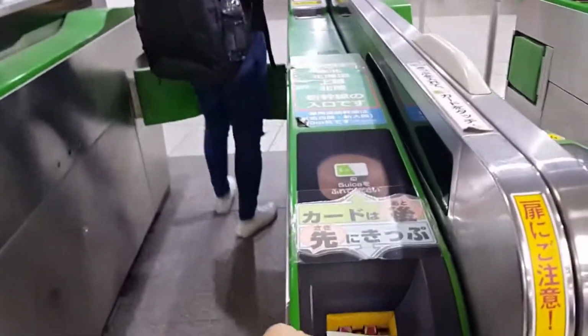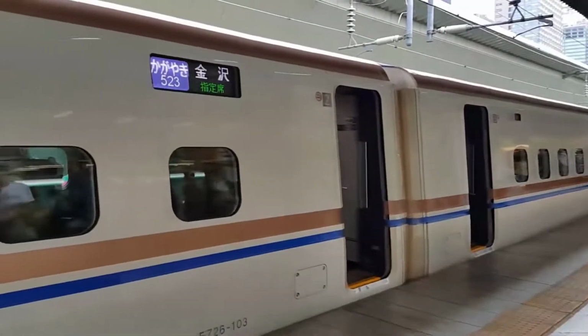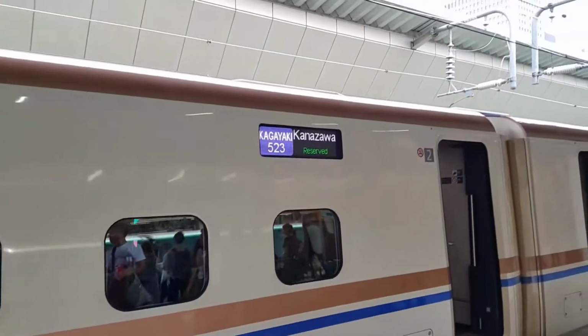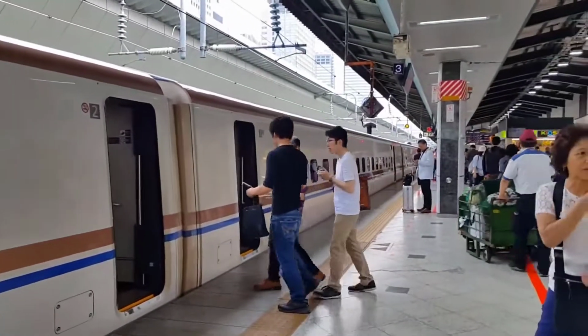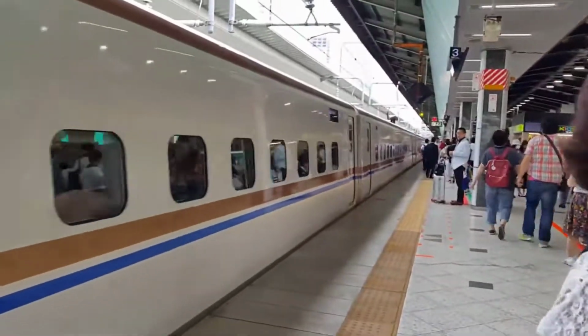Number 10. Kagayaki, 260 km per hour. Running between Tokyo and Kanazawa. These trains are run by JR East and JR West. They have been in service since 2015. It is the fastest train service on the Hokuriku Shinkansen line.